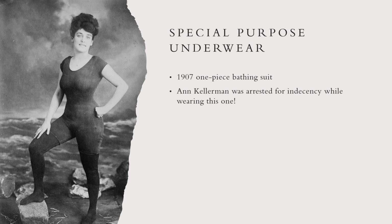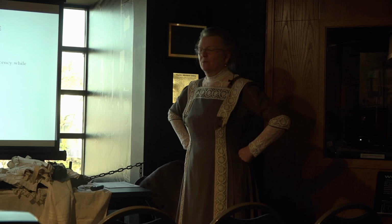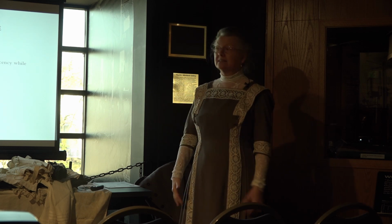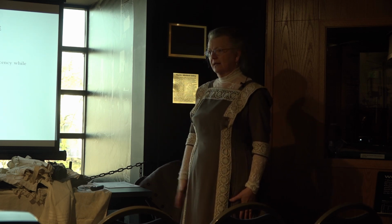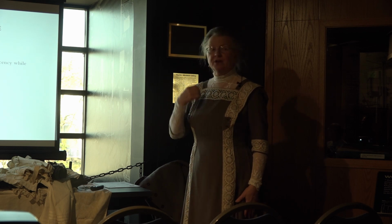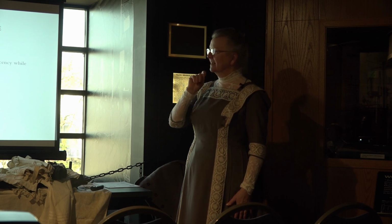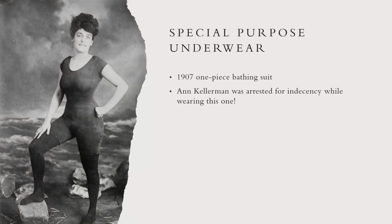And then finally, here's a lady. You can help me decide, is she or isn't she? Is she wearing a corset? She was arrested for indecency while wearing this one-piece suit. Now that's a knitted fabric. It's knitted wool, like a merino wool, and she's wearing tights with it. She looks pretty covered up to us, but you can see the shape of her body. But there she is, daring girl.